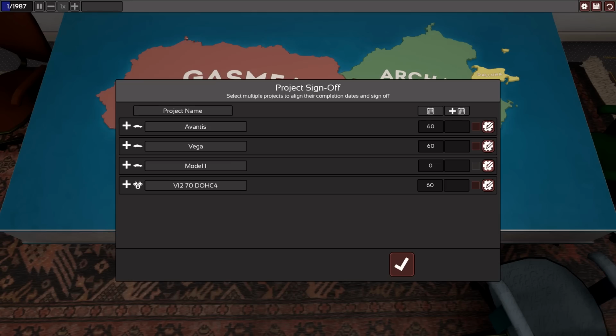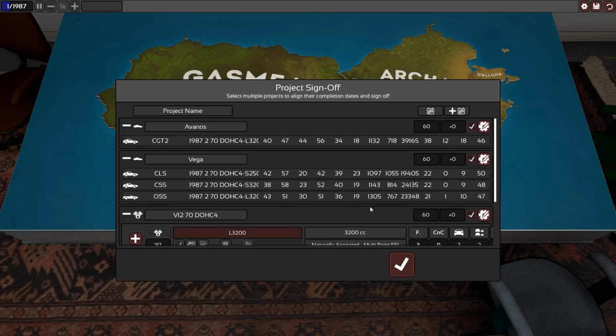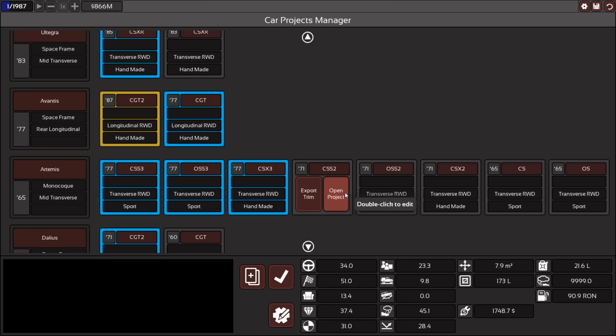Okay, we're ready to sign off. Not Model 1. We don't like Model 1. Fuck off, Model 1. There, I delete you. Okay, this is looking nice. 60, 60, 60. No optimization or shifting required. There we have it. That should be pretty much spot on. Sign it all off. Agreed.